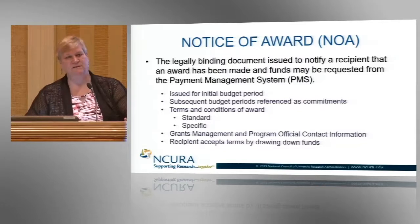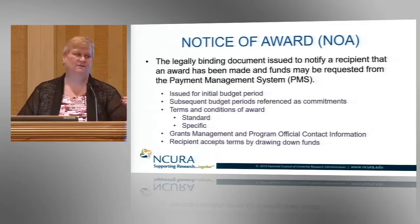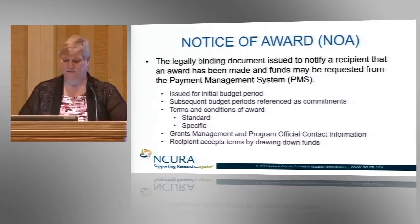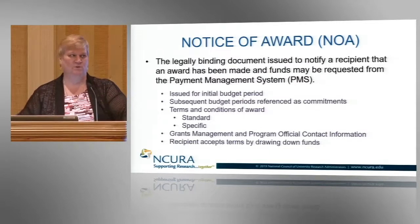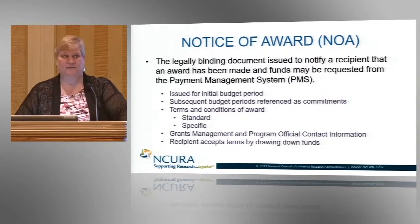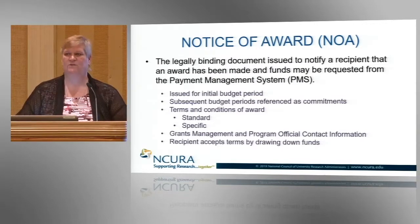It has several different sections to it. At the very beginning, you'll see the budget period date, and you'll see the project dates, whether it's going for 1 year or 5 years. The subsequent budget dates will be shown as an obligation at the very end of the award, but at the beginning you just have the dates. You have 2 different sections for terms of award. Section 2 is the NIH standard terms. Those terms are on every award.